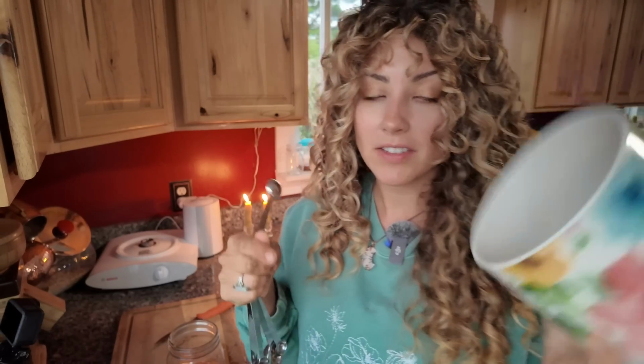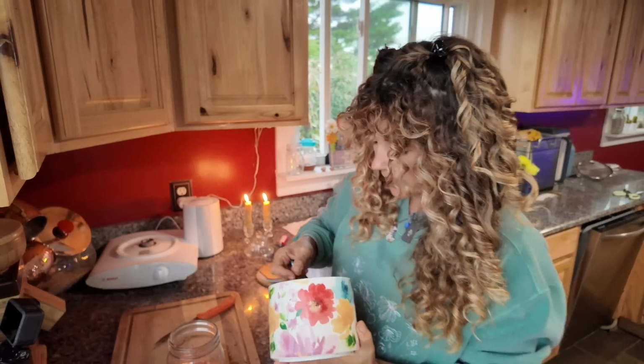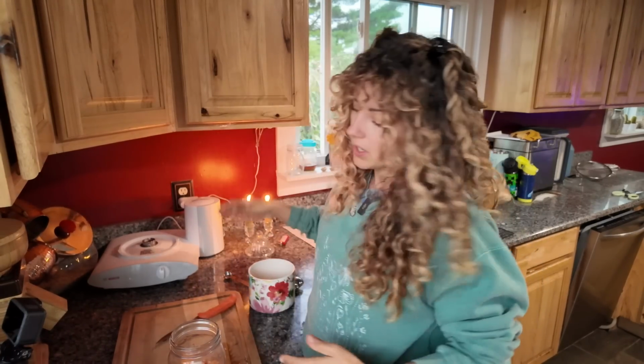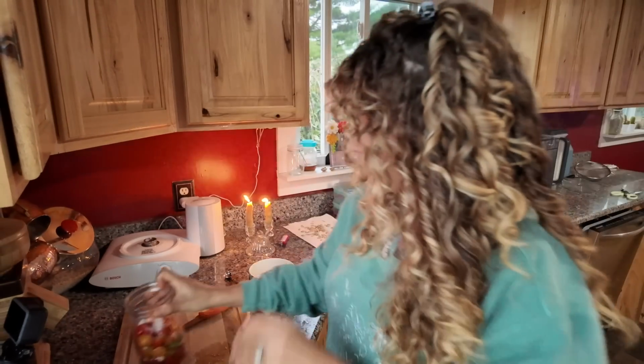But you want a good salt for this. You don't want iodized table salt. You want a natural salt. I like Celtic sea salt if I'm going to use a chunky salt. It's the best. For this, I'm going to use a fine salt, and I'm using Redmond Real Salt. It's mined here in the United States, not somewhere across the globe.